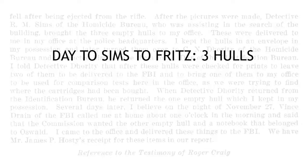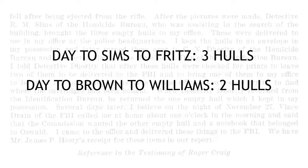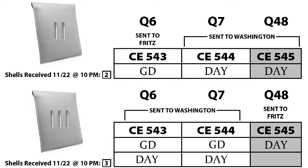So, here we have a very clear chain of custody established by the Warren Commission evidence. Day to Sims to Fritz, 3 hulls. Unfortunately, the earlier evidence we saw shows it's Day to Brown to Williams, 2 hulls. 3 plus 2 equals 5. Well, if you're asking yourself how the Dallas Police Department and the FBI are going to extricate themselves from the chain of custody quicksand that they put themselves into, the answer's simple. First, they buried the crime scene search form that revealed the passage of the 2 shells to Brown. Next, they refused to call Brown and Williams to testify before the Warren Commission. Finally, they had to explain how two shells became three shells.